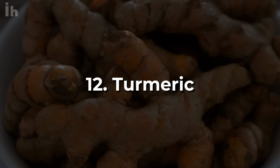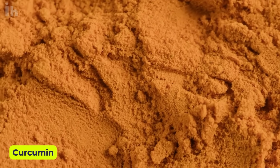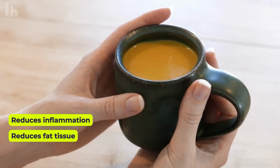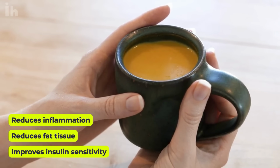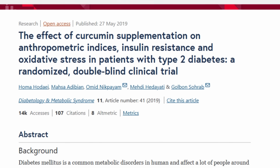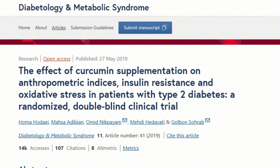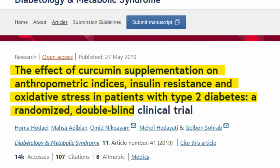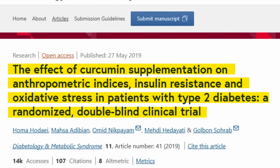12. Turmeric. Turmeric's effects come primarily from curcumin, but other compounds in the spice also matter. Curcumin reduces inflammation in fat tissue and improves insulin sensitivity. A study indicated that taking 1,500 milligrams of curcumin daily positively influenced the reduction of fasting blood glucose and weight in patients with type 2 diabetes.